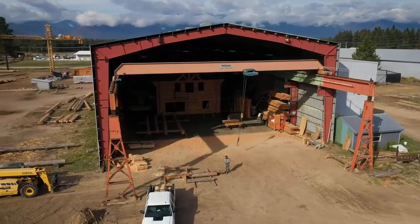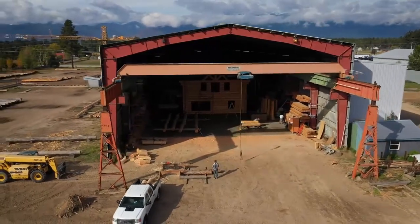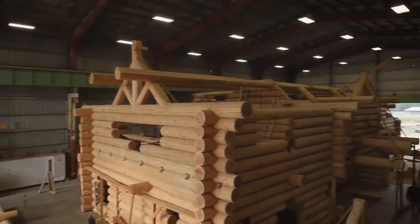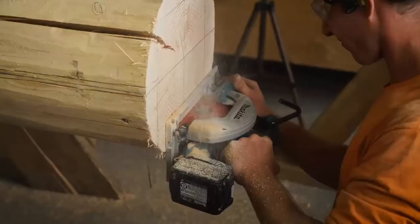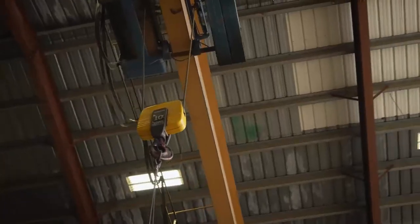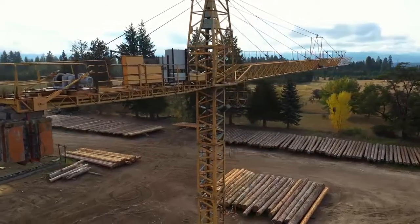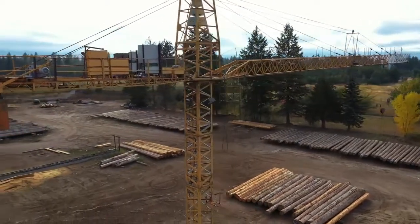Our facility here is the best and largest in the United States. It has over 30,000 square feet of indoor working area, which gives us the ability to continue building homes year-round. We also have multiple cranes on site, both indoor and outdoor cranes, which allows us to build up to 4 to 5 projects at the same time.